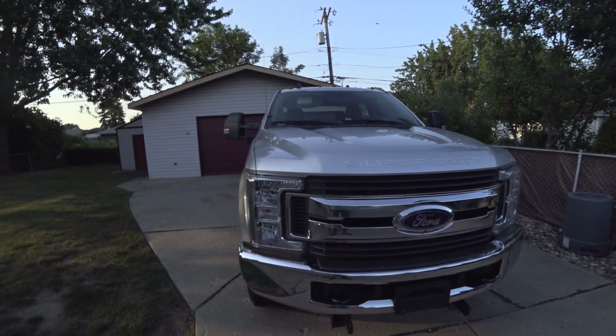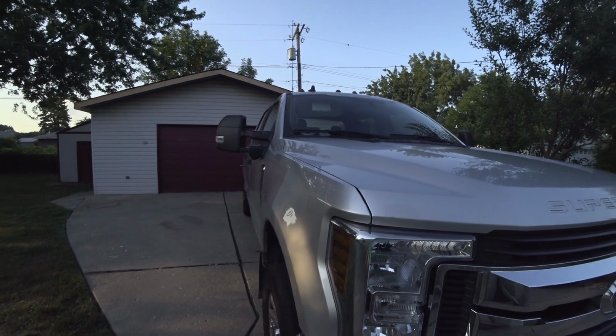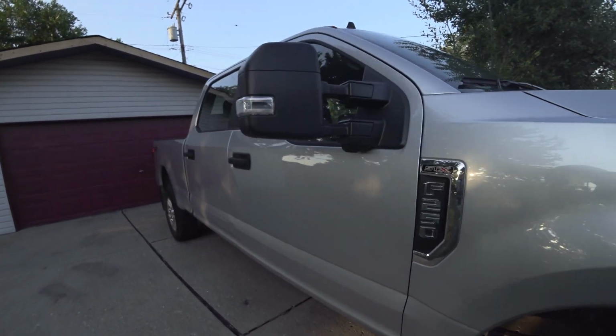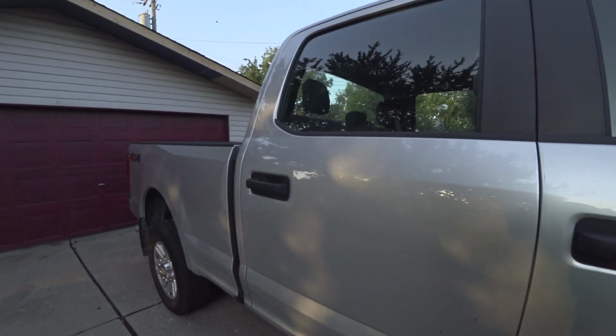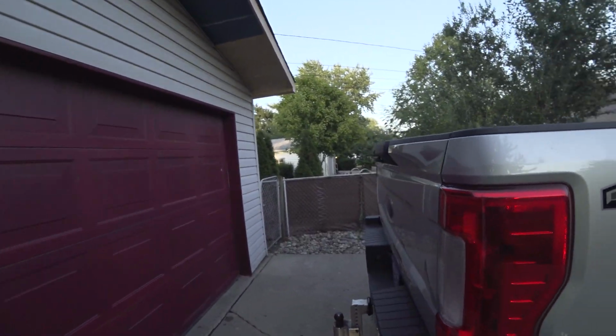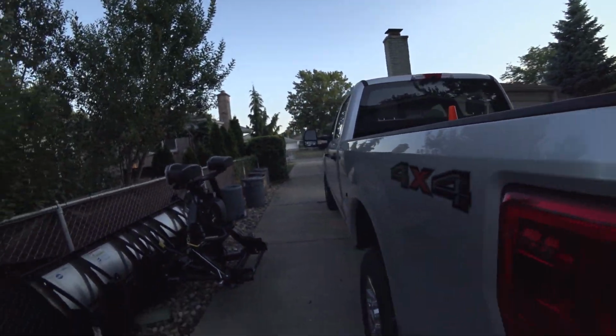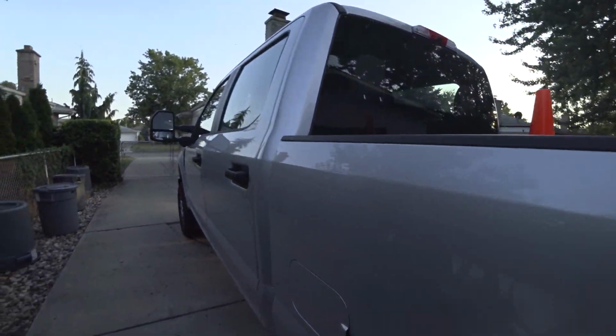It had some bumps and bruises on it, but it was a 4x4 snow plowing truck. So it was worth more than what I owed on the truck. All I've ever done was make the payments on time. I never really paid anything extra. So I believe I sold the truck and the plow together for like 25 grand.